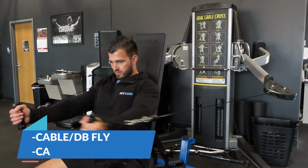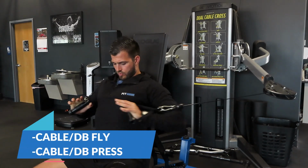Now, the third and final one, again, is a superset. And this is a great one that we can add at the end of the workouts. This can be done with dumbbells or cables, and this is going to be a cable or dumbbell fly supersetted with a cable or dumbbell press. And this is a great one that we can really use to just finish off the muscle.